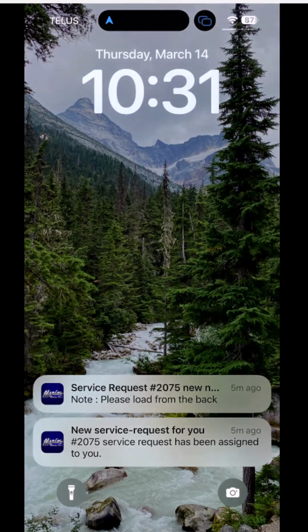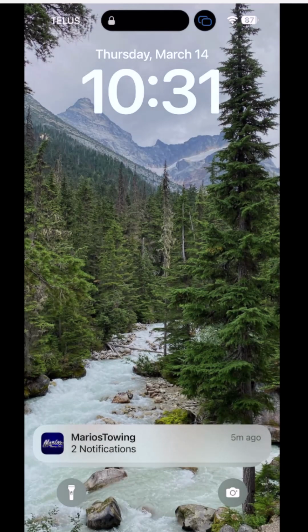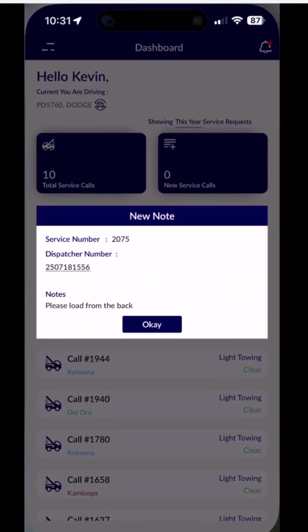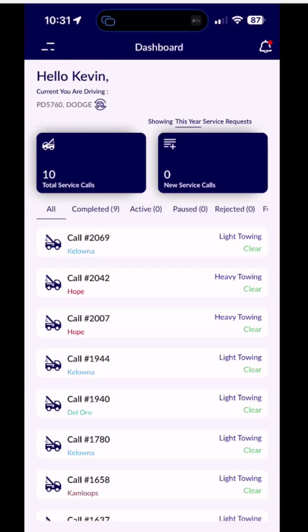A notification on your phone states that you have a service request, as well as any notes from dispatch. It says, please load from the back. Opening up the app, phone number, as well as the note. I'm going to hit OK.